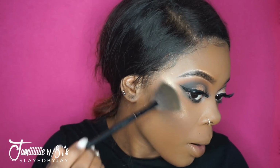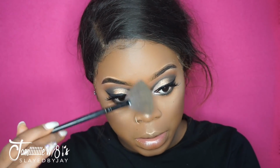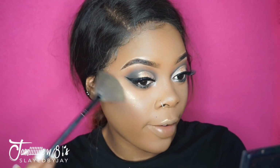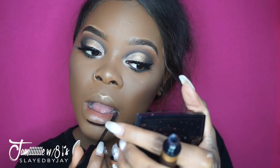Yeah, oh wow. Yeah, I love what this is doing for my highlight. This is gonna be so nice over the summer. Like, I feel super bronzy. Why did I say it like that? Super bronzy.